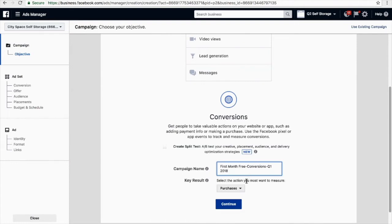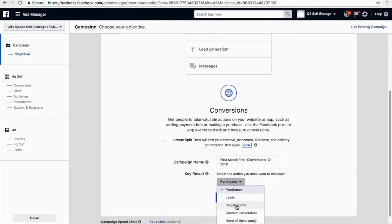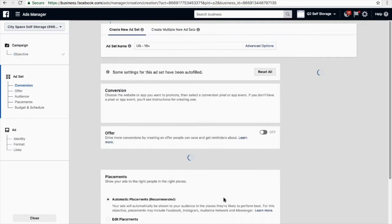And then the last decision you've got to make is, what are you converting for? I would say on these, we're converting for registrations, because I'm going to show you how to set up a registration page where they put their name and email in to get the discounted offer that you're offering them. So we're just going to call it registrations. And then you click continue.